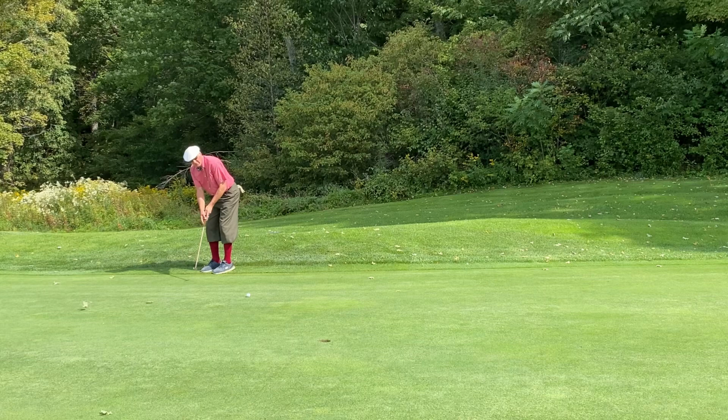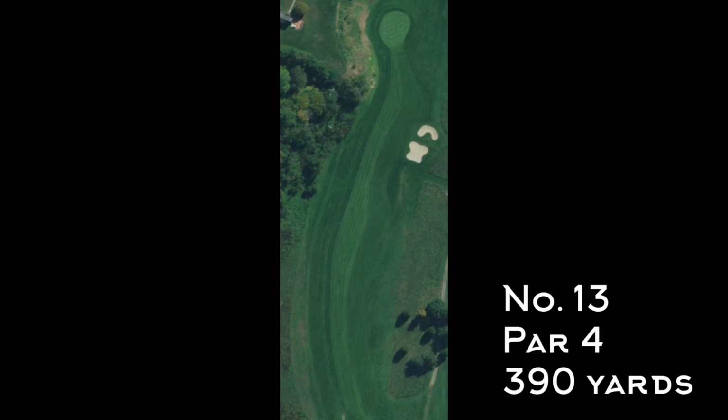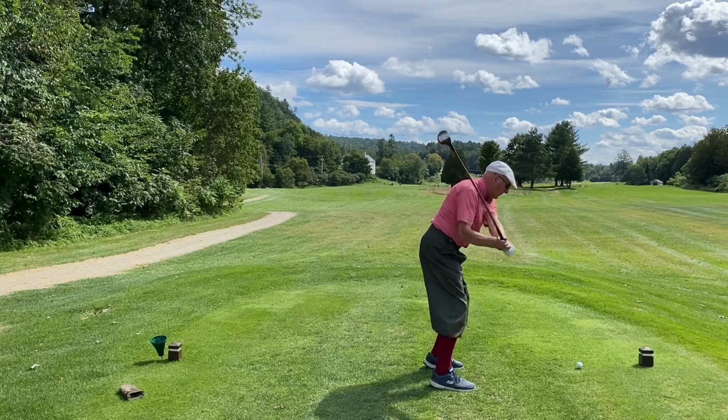Jeff was hitting some great putts, just not getting lucky on a few of these here. Put that one away though. So moving on to 13, par 4, 390 yards. I have a subtle jog right here off the tee. Jeff with a perfect tee shot.